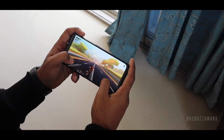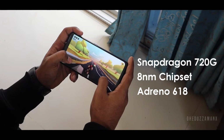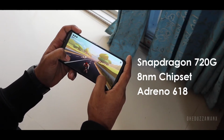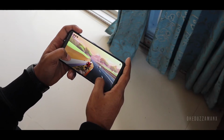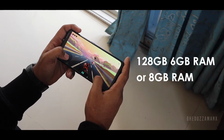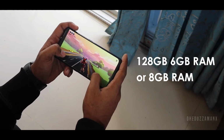Realme 7 Pro has a Snapdragon 720G processor, an 8nm chipset, and the GPU is Adreno 618. It is exactly the same as the Realme 6 Pro, so they didn't upgrade anything. It has two variants, which are 6GB or 8GB, and they both have the same storage option, which is 128GB.